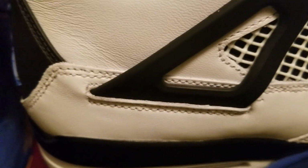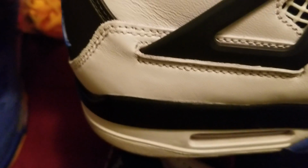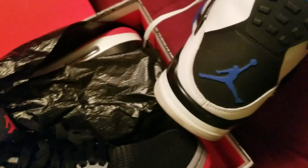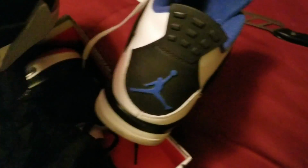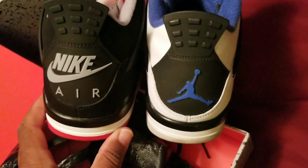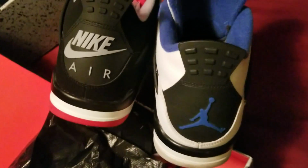These are like 2012 releases, I think. No, 2010s. But they got the Jumpman. The new ones have the Nike Air like they're supposed to. I like it. But yeah, man, I was happy.